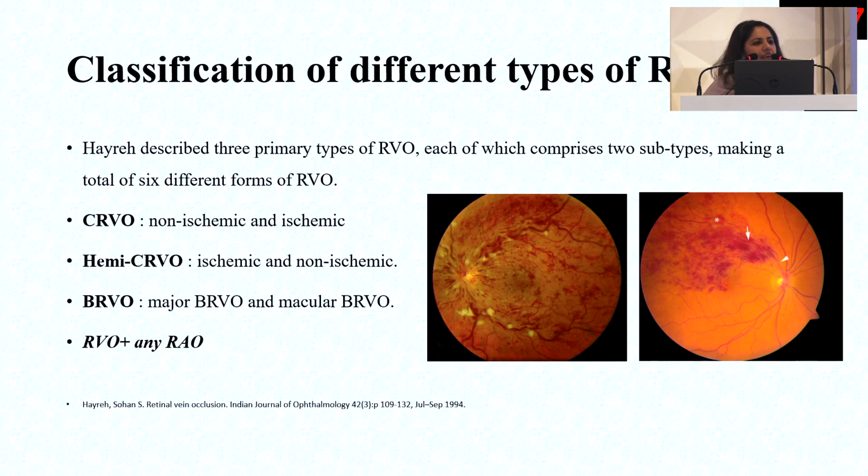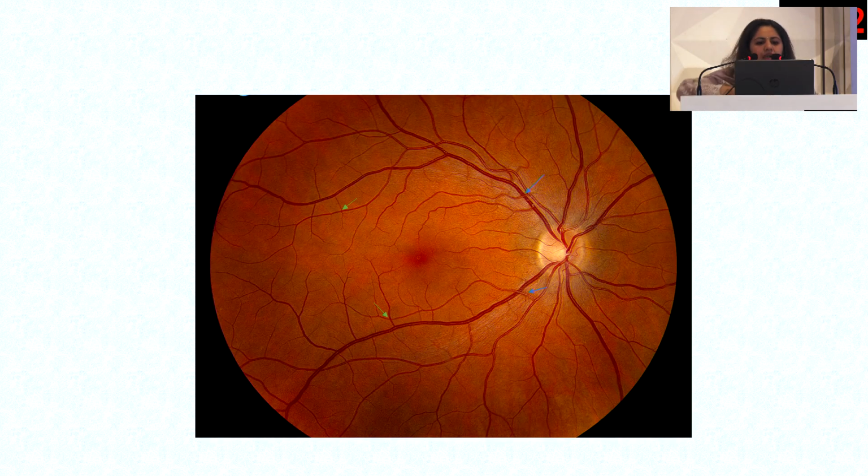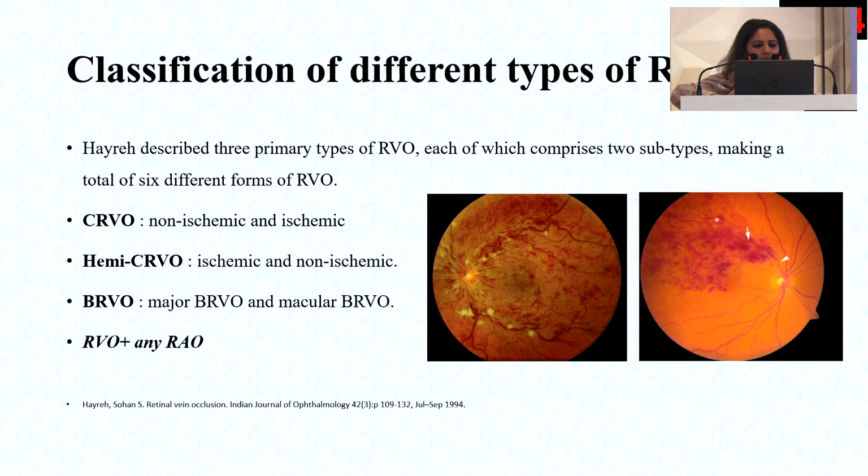Then we have the branched retinal vein occlusion, where it is divided into major and macular depending on the site of the occlusion at the AV crossing. It could be major or macular. So in this figure, you can see the blue arrow points towards the site of insult of a major BRVO. The major vessel is affected, whereas the green arrow points towards a minor tributary draining the macula. So a macular BRVO. And CRVO and hemicentral retinal vein occlusion are further divided into an ischemic and non-ischemic variety.